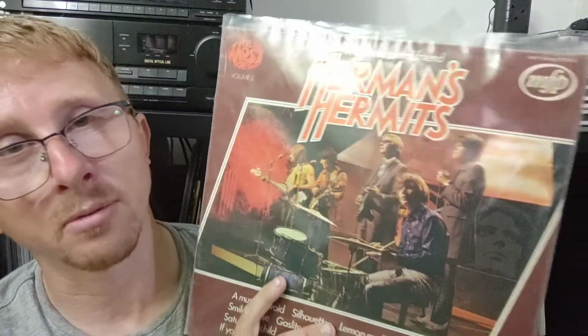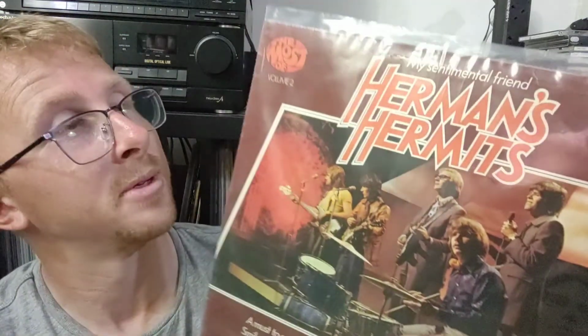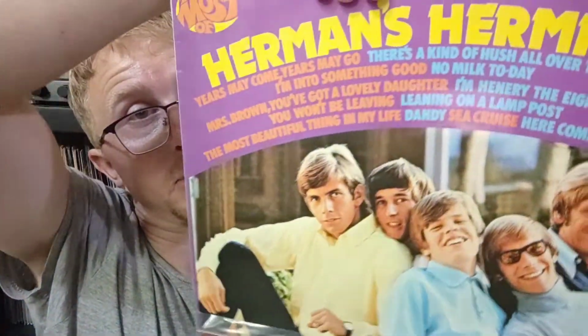And some more from the 60s. I bought this Herman's Hermits, My Sentimental Friend compilation. I had volume 1, I never had volume 2. This too was in the pound bin, and yeah, love Herman's Hermits, so I got this too. You might have seen the first volume, quite common. See it a lot around in charity shops. If you see them around and you like 60s music and you don't have anything of the Herman's Hermits, it might be worth you picking them up.